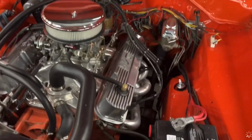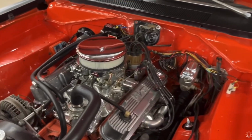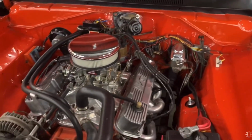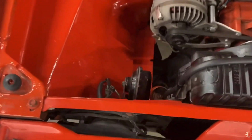Manual brakes, manual steering, 2-speed wipers. This one, I think, doesn't have the wiper bottle, but I believe this one actually is the foot feed. I'll look here in a second and show you if that's the case. They're, again, unique in that these were the budget cars.